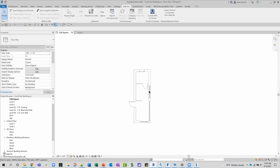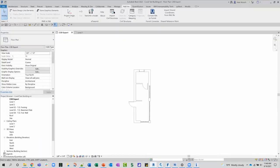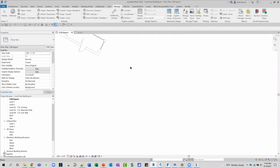And nothing, right? Why isn't it rotated like it is in Civil 3D? Well, just because we imported that XML file doesn't mean it actually did anything. My internal site is still current, so I need to set this one, my new site. It basically just pulled in the same name as that XML file. So if you had named it something a little bit more obvious than my shared ref point, it would read that. So there we go.